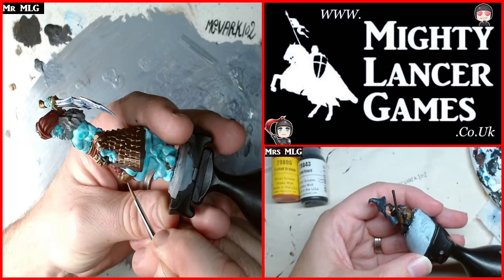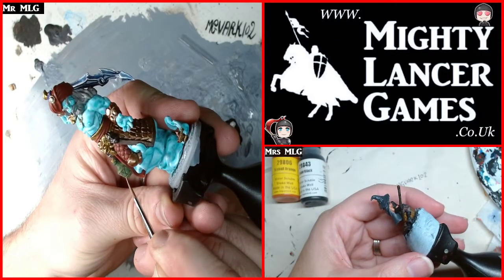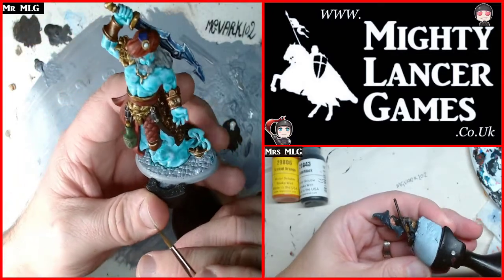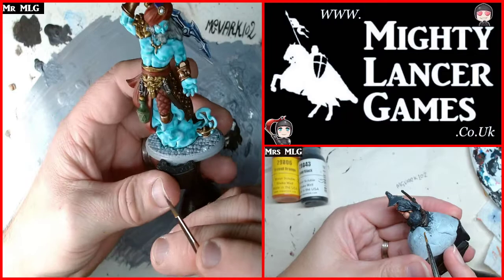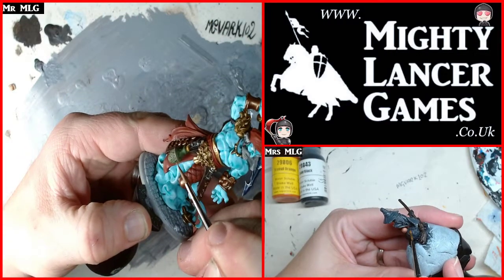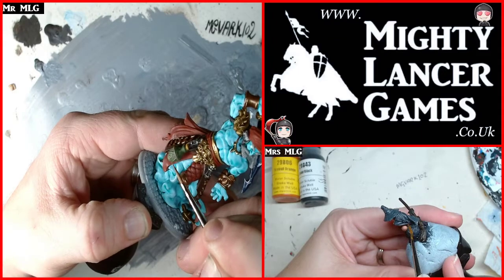And to be fair, I was planning on leaving it pretty much like this, the smoke and the skin, maybe just putting a fine highlight in certain places, and then leaving it as it is.